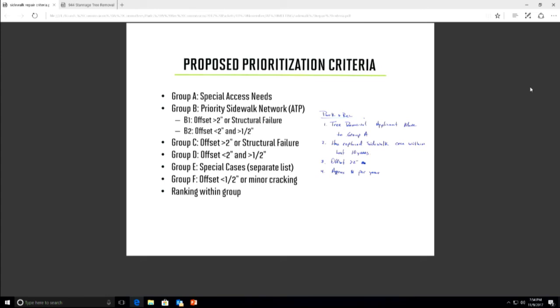I propose that the recommendation be to move it up to Group A, which is, what did I say? What we talked about for this is that since the tree meets the criteria for Group C, but also the property owner has replaced the sidewalk within the last 10 years, and it meets the Group C, it's offset more than 2 inches, that we move it up to Group A, which is special needs, which is generally locations where there's accessibility issues, as wheelchairs or something on the street.